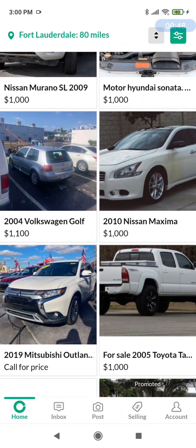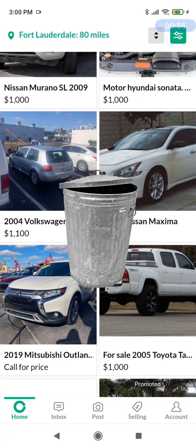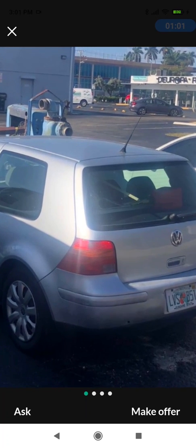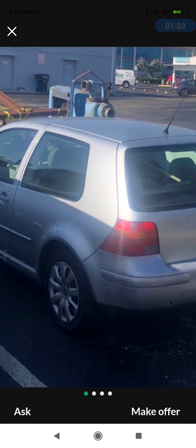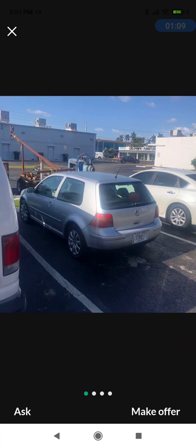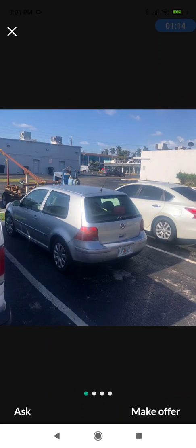All right, so first thing that jumps at me is this 2004 Volkswagen Golf for $1,100. Totally believable, because these cars are garbage. Let's look at the big picture. Now, on the surface, these cars are always wonderful to look at. Their body panels are generally very strong, very well rust protected, very nice design, everything, blah blah blah.